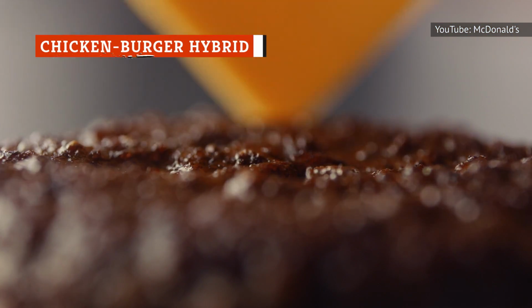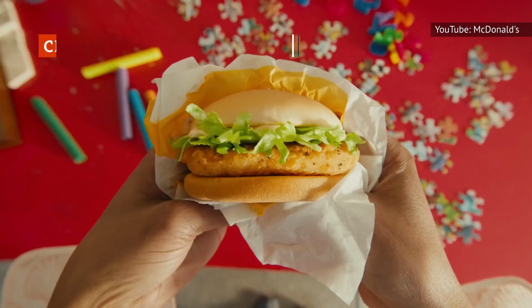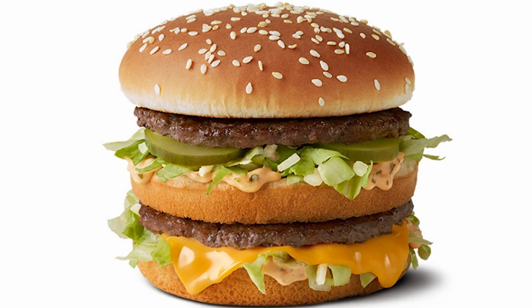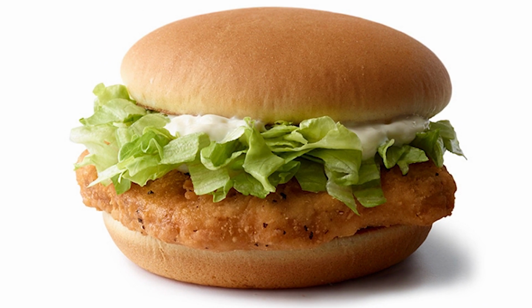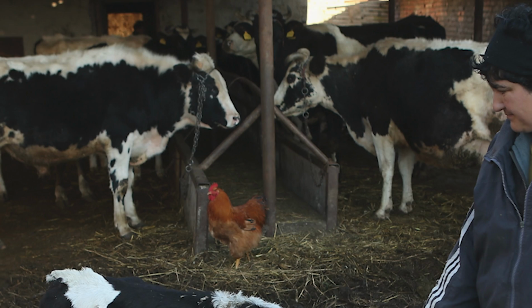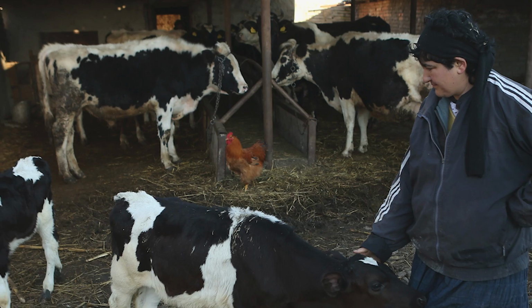Burgers get most of the love at McDonald's, leaving the chicken sandwiches to feel like little more than an afterthought. Just consider all the many different burger options with various layers versus the comparatively minimal chicken choices. But don't fall into the trap of believing that you must choose between one or the other. If you're having trouble deciding between the two, the answer is to make a sandwich that brings cattle and poultry together. After all, sometimes you just need a little variety in your life.